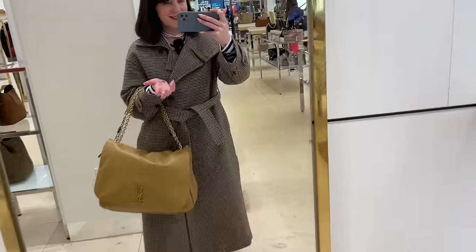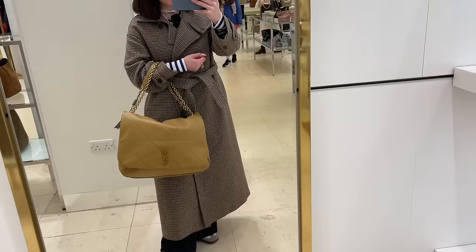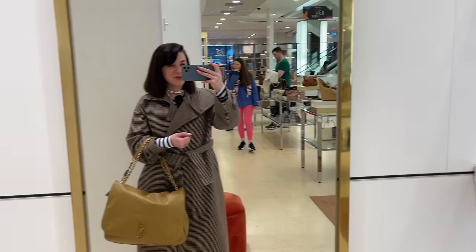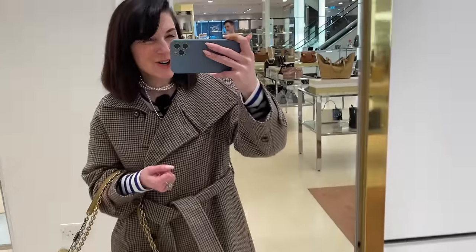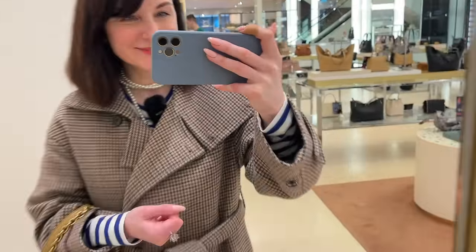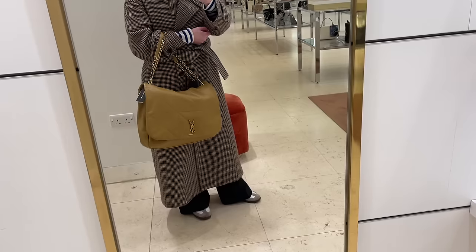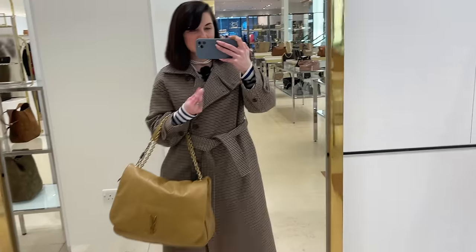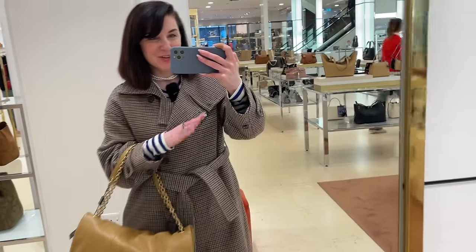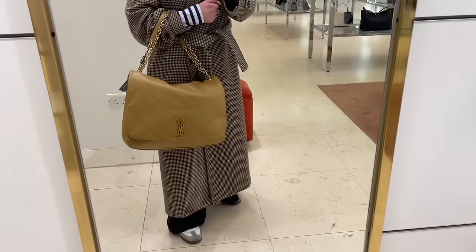Me in a bigger bags. I kind of got a feeling that in this shopping vlog I was trying more bigger bags rather than mini bags. What do you think about that, guys? Am I converting? Am I converting into a big bag lady? The leather for this bag is absolutely incredible. So soft. It's like one of those things that you don't want to leave your hand, your side.